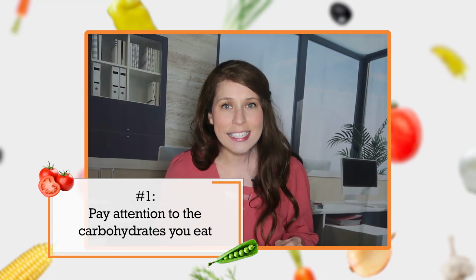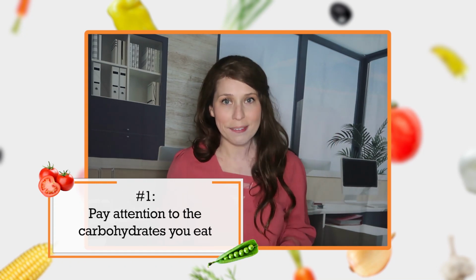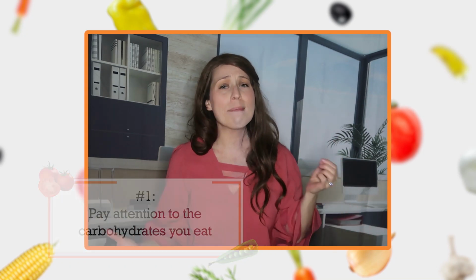Step number 1 is pay attention to the carbohydrates that you eat. The number 1 thing that has the biggest impact on your blood sugar levels is your diet. And the nutrient that affects blood sugar the most is carbohydrates. They get converted into glucose, or sugar, the easiest. And the type of carbohydrate you choose matters because not all carbohydrates are created equal. Some carbohydrates like whole grains and vegetables and fruits are bound with fiber, so they're digested more slowly and they have a more steady release of sugar into the bloodstream.